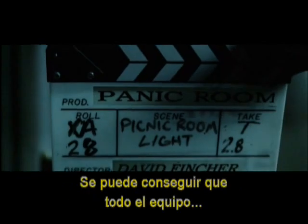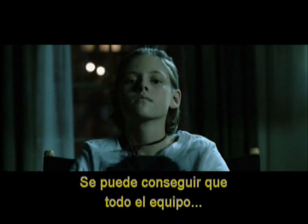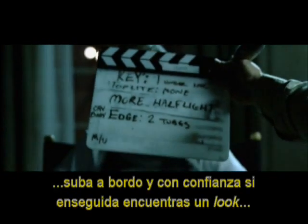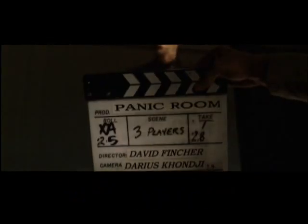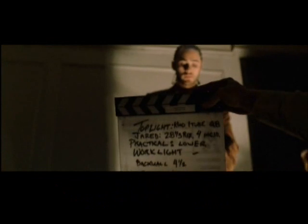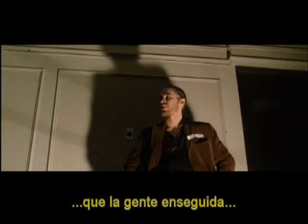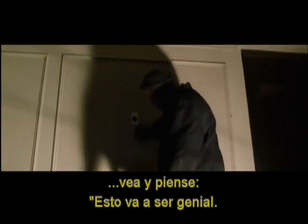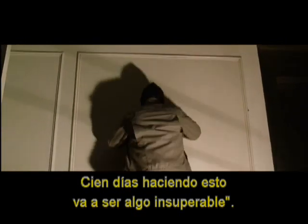The reality is that you can immediately get the whole machinery behind you on board and confident if you can find a look right away that everybody gets excited about. Making that lead actor or actress look good, creating a look through the laboratory and so on, which immediately lets people visually, tactilely see, oh my goodness, this is going to be awesome. 100 days of this is just going to be the best.